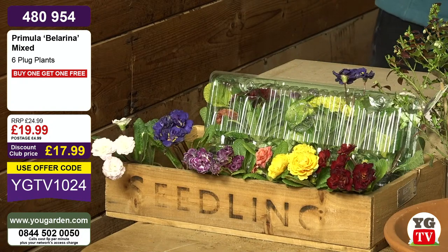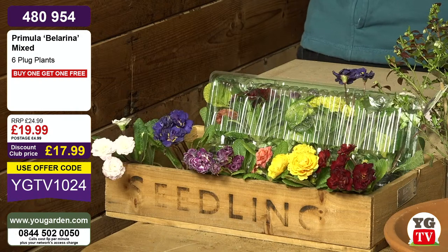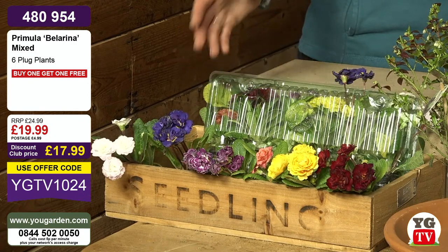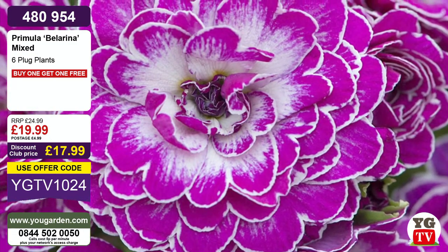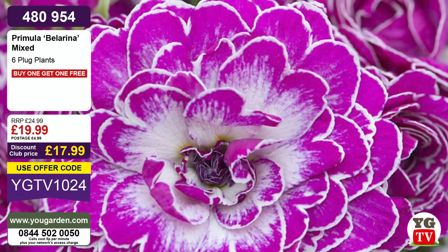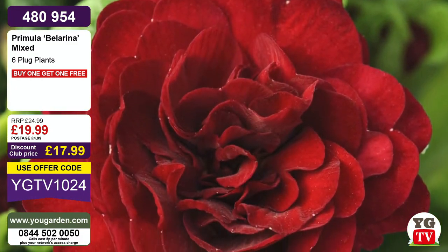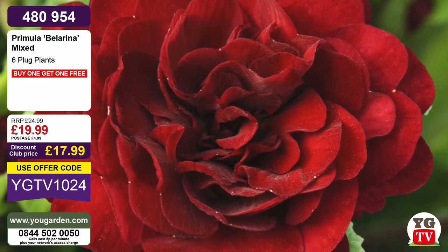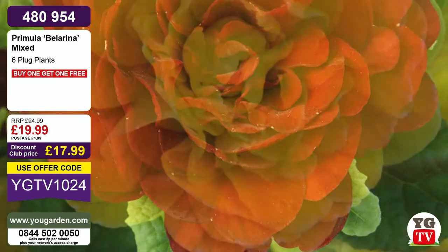They will form clumps as well, so you can divide these over the coming years and then get free flowers to plant out in other areas of your garden. They work beautifully as a mixture of all of these in pots on their own, or you can underplant them around the bottom of standards, trees and bushes, and they will look beautiful for you. They start flowering in January, February, and keep going right through till June, at which point they don't like the heat or the sun, so they'll give up flowering for a while, but then they'll come back for you next year.